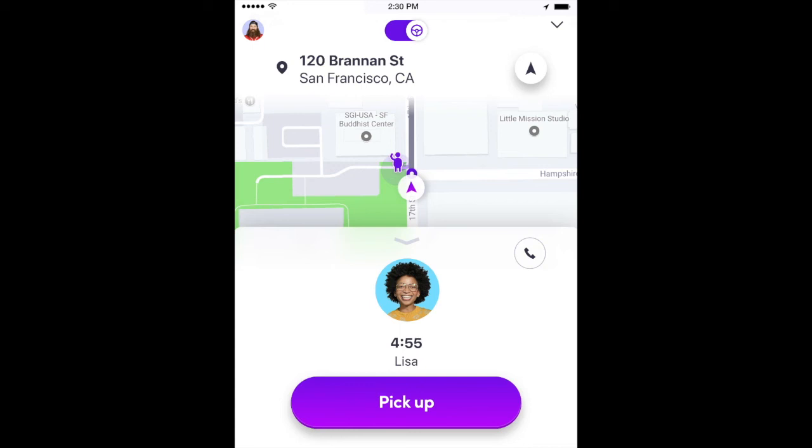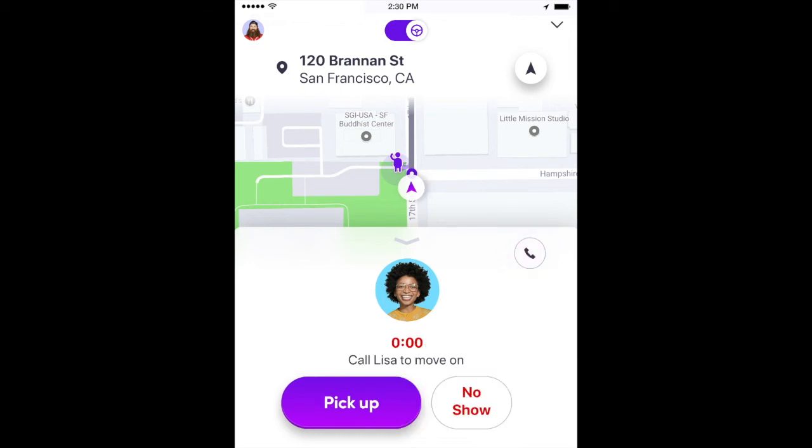If you're stuck in traffic or can't find your passenger, you can call your passenger before the 5-minute countdown is up by tapping the phone icon. Don't worry, they won't see your real number. Your number is always masked. If your passenger doesn't pick up the phone or show up on time, you can then mark your passenger as a no-show and we will collect a fee from them, which is all yours.